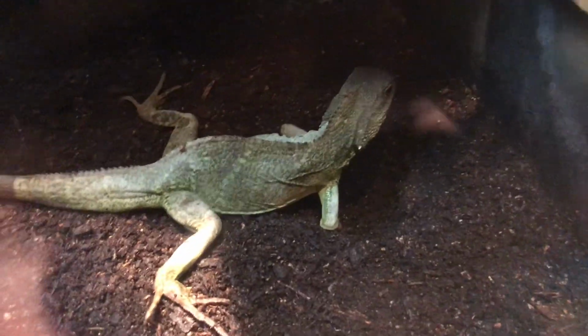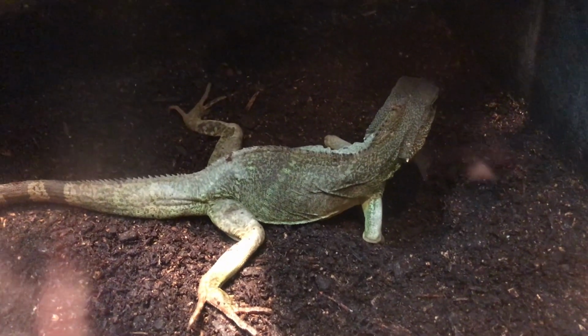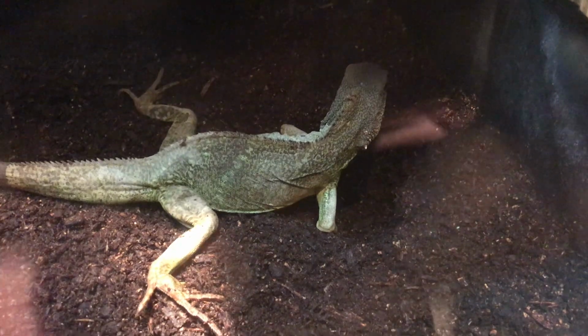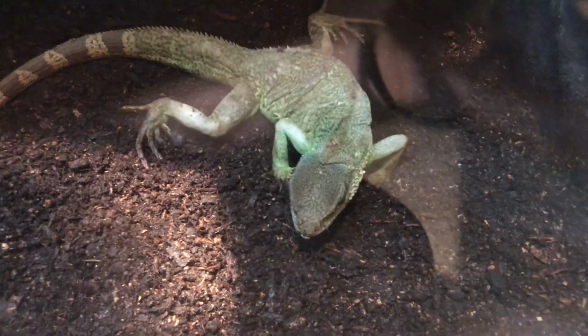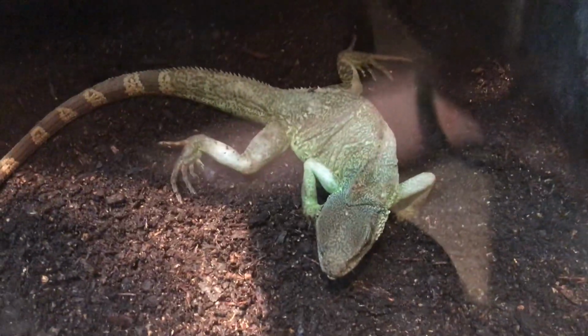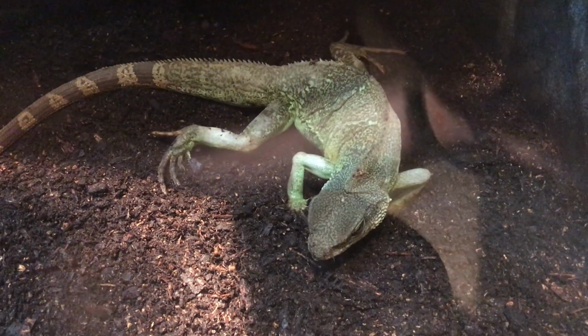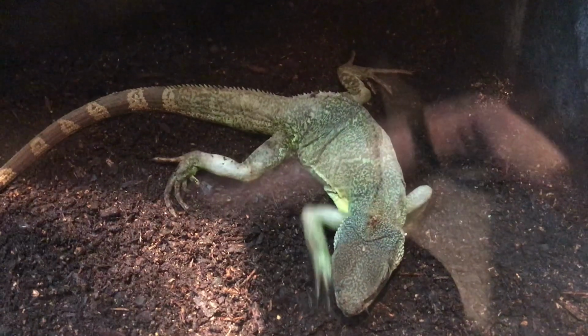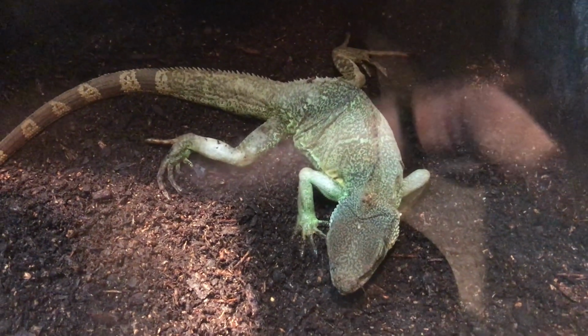That's so cool. She's packing it down so we can't find them. Good girl, Harriet. Good mama. Come on, girl. You got this. There you go. Yep, there you go. Grab your soil. Oh, man. This glass is so reflective.